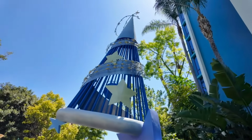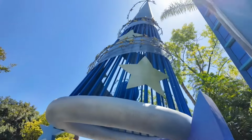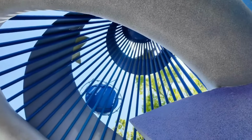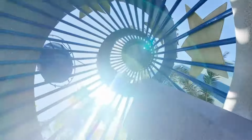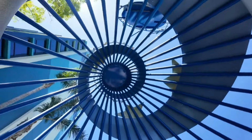We're going to start off by actually leaving the Disneyland Hotel, going right under the Sorcerer Mickey hat. Here we go. Guy says, "Wee." Oh, that's kind of cool.